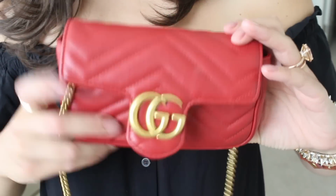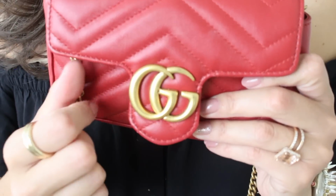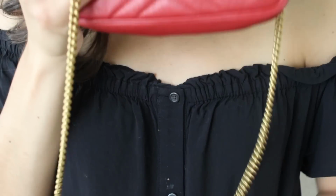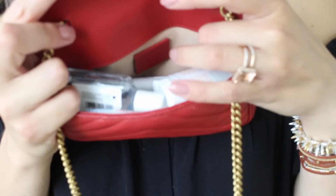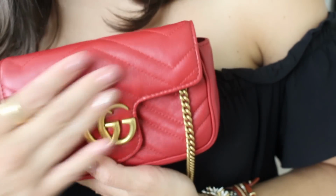This is the bag. This is the size of the bag. It takes up the whole width of my head. It's very small, has the brushed gold hardware and then the brushed gold hardware chain. The chain is actually pretty lightweight. It has a nice weight to it, but I still consider it a lightweight chain. So the inside is like a beigey, almost faux suede material. The back has this cute little heart, which I didn't know about when I bought the bag. And overall, it's just a nice chevron detail.